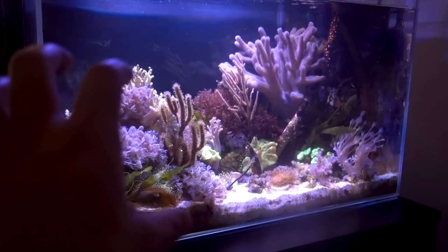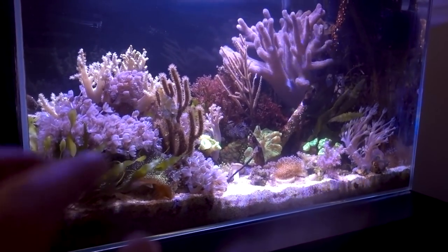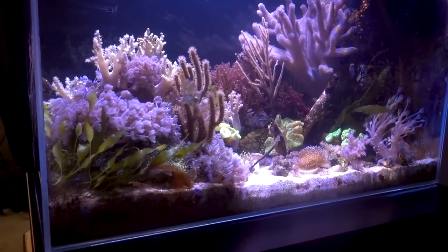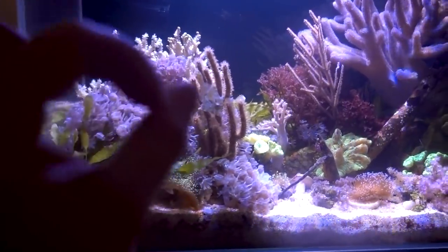So again, this is just gonna be a temporary home for this filefish until he starts picking at things or until he gets a little bit large. We'll see which way things go. But for now, he seems to be a model citizen and definitely an interesting addition to this tank.